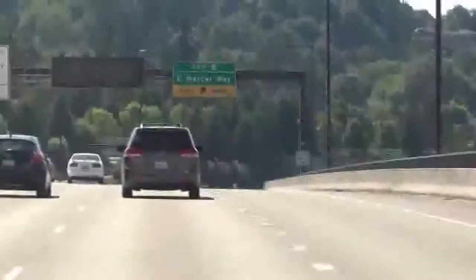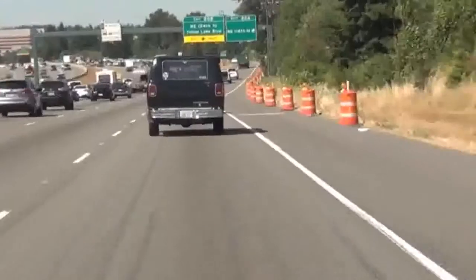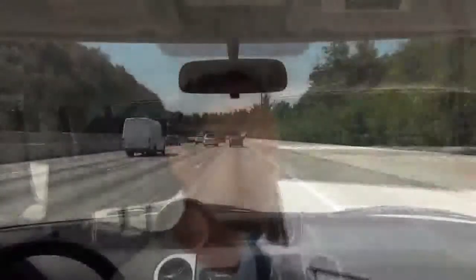So look to see if it's just a normal exit, or potentially if it's an exit-only lane where you're forced to exit. A lot of times some people will make last-minute decisions to get into or out of an exit-only lane, so keep your eyes open when you're exiting.